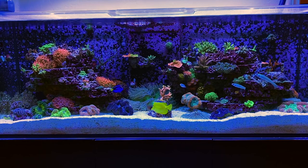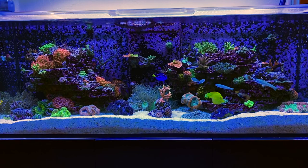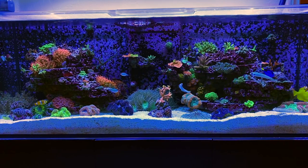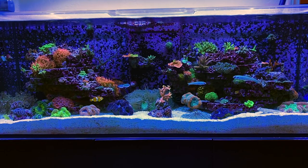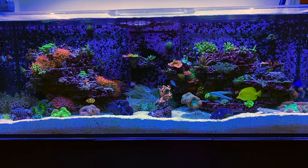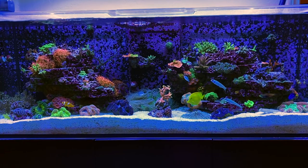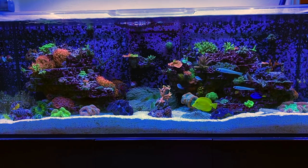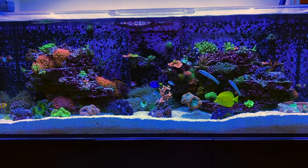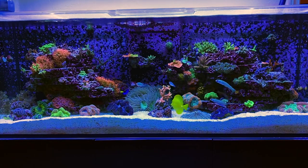The corals: this started as primarily an SPS or Acropora tank. However, I started out with really just one brain coral, not a Trachyphyllia or Wellsophyllia, but one of those maze brain corals, and it did really well for a while, so I started to get more confidence in adding other ones. From that, I started doing more of a mixed reef, because it's hard to stay disciplined to just Acropora or one species of coral.